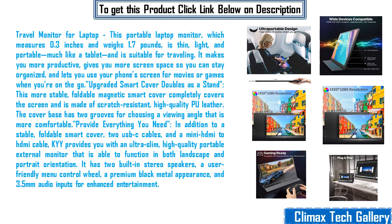Travel monitor for laptop. This portable laptop monitor, which measures 0.3 inches and weighs 1.7 pounds, is thin, light, and portable, much like a tablet, and is suitable for traveling. It makes you more productive, gives you more screen space so you can stay organized, and lets you use your phone's screen for movies or games when you're on the go.